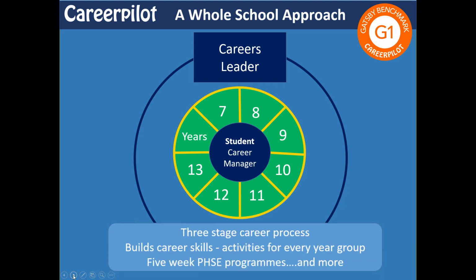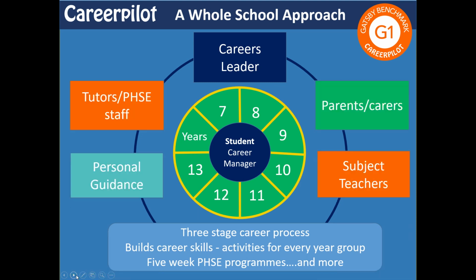To support students, we've got a 3-stage career process we teach them they can use throughout life. As I said, activities for every year group and also 5-week PSHE programs and lots of resources to help you deliver Career Pilot, including how to engage tutors in signposting to Career Pilot. As I said, materials for PSHE staff. We've got a parent zone. We've got activities for subject teachers, and of course everything's leading to personal guidance. There's lots of information for the guidance advisor by the time they come to have their guidance.